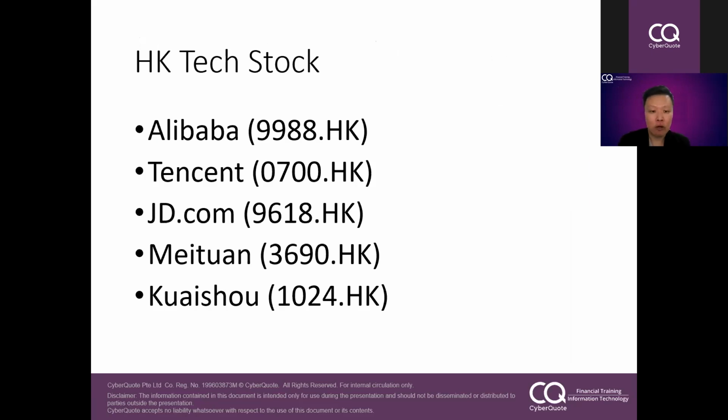So for your information, Alibaba, Tencent, and JD, the first three, are fundamentally good companies. That means the companies are making money and earning money. And then we have Meituan and Kuaishou, growth companies. Currently their revenue is increasing, but they are not making money yet.